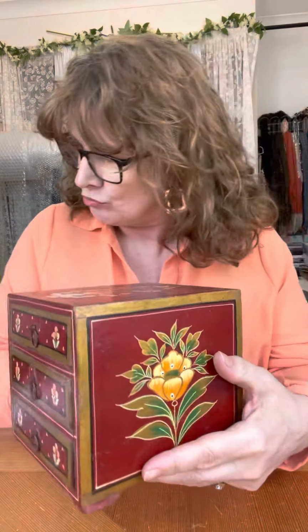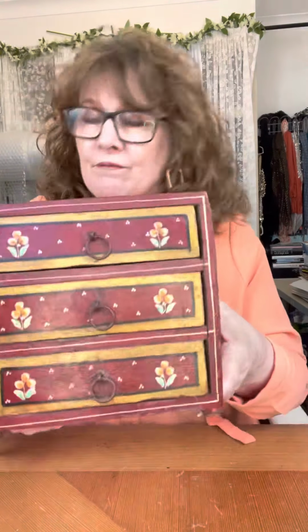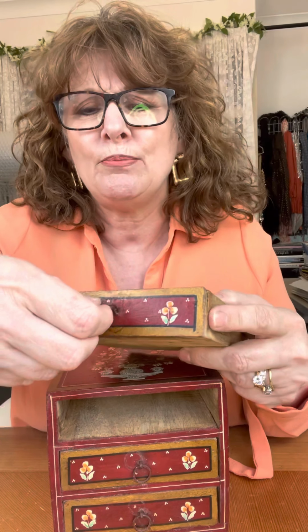Right, number one item. This is fabulous. Look at that. Isn't that just really, really cute? Folk art, miniature chest, hand painted on all sides except the underneath. It was a little bit dull, and I thought, don't care, it's so nice. I took it downstairs, gave it a wash, and it's come up really nicely. It's got a bit of age to it. I don't know how much, but the little handles are a little bit rusty. I could replace those, but I don't want to.